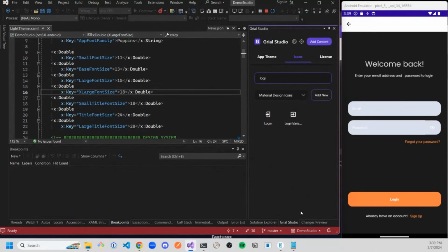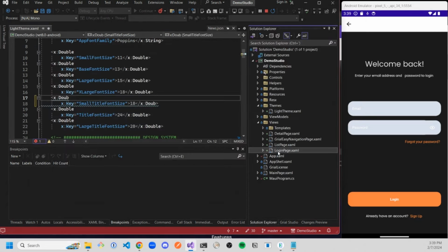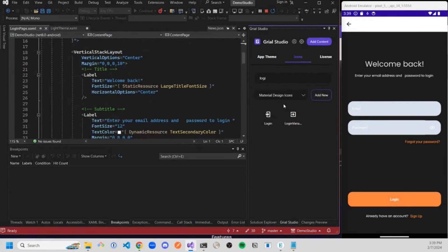Let me open this login page here. There. So what we can do with these icons is not only search and change the fonts, but we can also do something like drag and drop here.